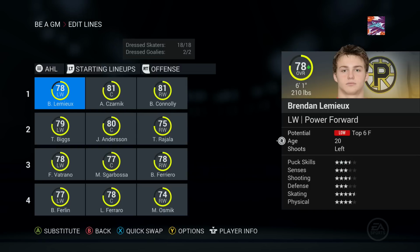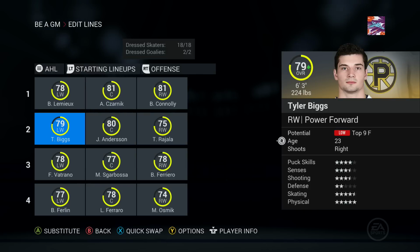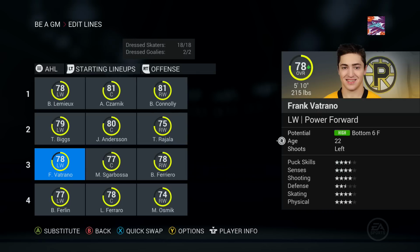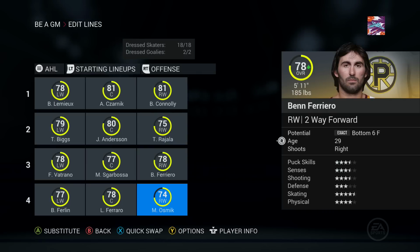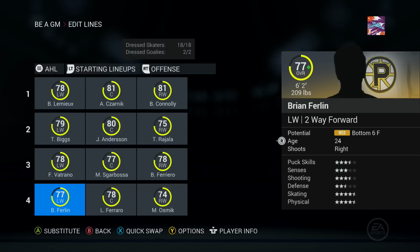As you can see, I actually moved Brendan Lemieux up to the first line. He's got low top 6 potential, which is actually one of the highest for AHL players, so might as well give him first line minutes. Playing with Cernak and Connolly there on the first line. Then we have Radulov, Anderson now, and Biggs on the second. Lemieux's moved down to the third line with Serbosa and Ferrero, and then on the fourth line we have Ozemic, Ferrero, and Ferlin. So pretty good AHL forward group, I think.